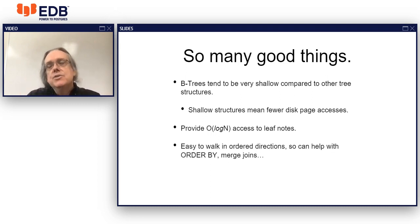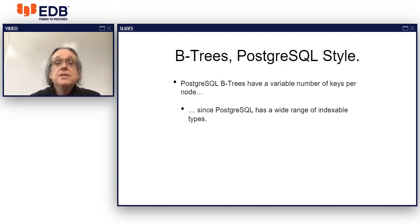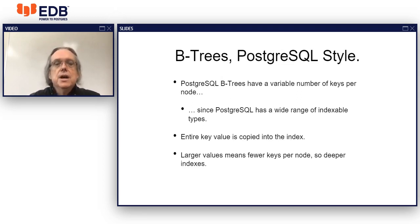And it has a lot of good characteristics, like it's easy to walk in ordered directions, so it can help with order by, merge joins, and other kinds of operations that require ordering. Because Postgres has a large range of data types, and data types can be of variable length, B trees have a variable number of keys per node, and each value is copied entirely into the index, which means that larger values in terms of number of bytes means fewer keys per node, so deeper indexes.